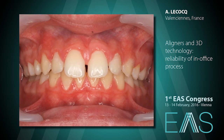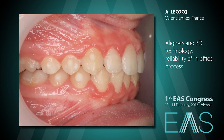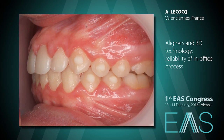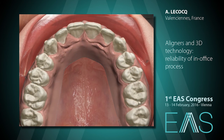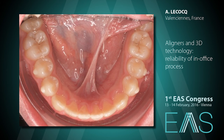Before the treatment and after the treatment, I have a good control of the deep bite, a good repositioning of the incisors. I have, of course, maintained the class 1 molar and canine on the right side and on the left side, and you can see the repositioning of the incisor. What about the upper arch? Look at the huge amount of movement. And it matches with what has been planned. And on the lower arch, we have the same precision. You can see it with this 2D superimposition.